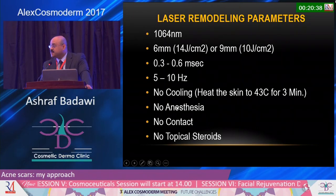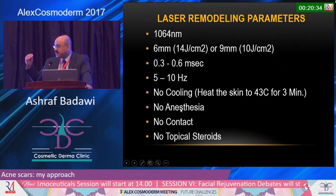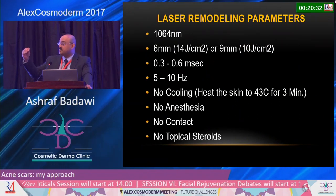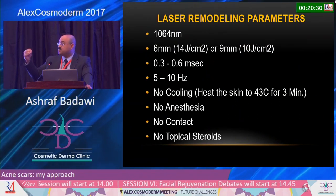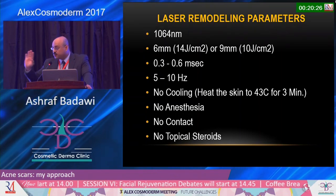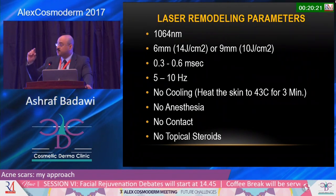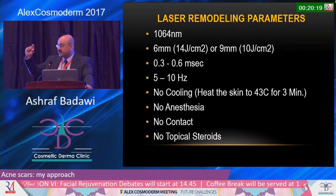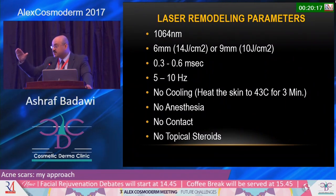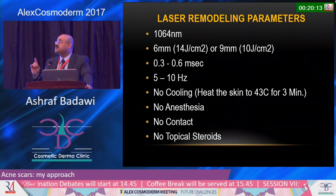We don't apply anesthesia, and this is very important because we need the feedback of the patient. If a certain area was heated up too much, then this is going to lead to collagen denaturation, which we don't want. So I want the patient to scream or to push me back if the heat goes up too much. No contact, we are about 2 centimeters above the surface of the skin so that we are able to homogeneously diffuse the pulses. And finally, there is no topical steroids.